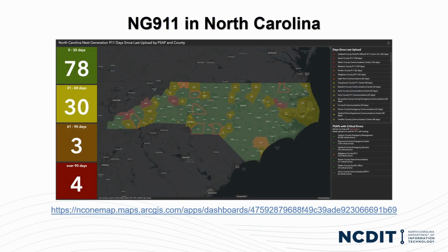The map that everyone loves. This map is available and is on the 911 board website. This map and this information is updated every Sunday evening with new information. This shows when your county last uploaded GIS data for NextGen 911. Obviously, we're shooting for that 0 to 30 day mark, which is in green. When we start slipping, we see the yellow, orange, and then red.